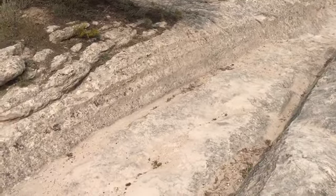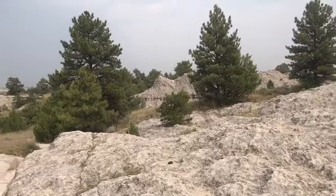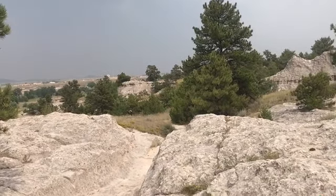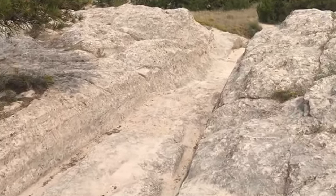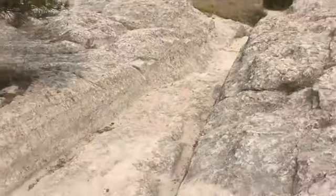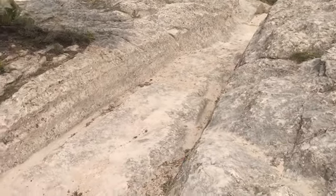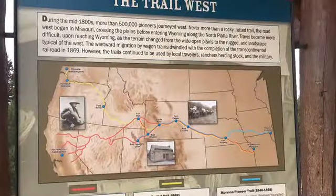It took these people months of walking and dragging their carts and pulling their wagons and carrying everything they owned in a little bitty space. These ruts are only about 4 feet wide. Not very deep. Not very wide at all. Just about 4 feet wide. My van is 7.5 feet, which gives me plenty of living space.